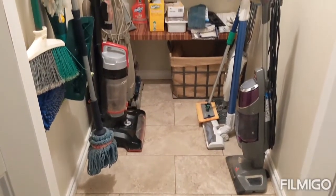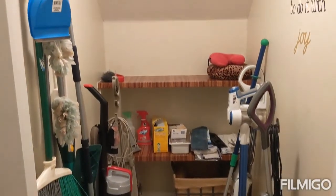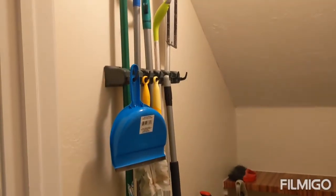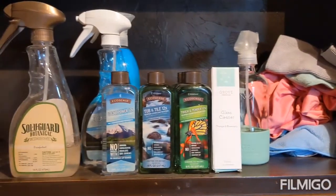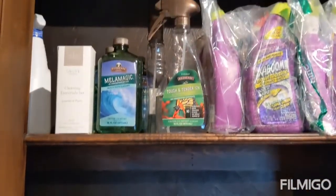A clean and organized broom closet is the most essential part of your cleaning. I always hate when I can't find my dustpan or my broom, so we bought these hooks and we actually hang all of our brooms and mops here, and we keep all of our cleaning supplies kind of together so that we know exactly what we have and where it is.